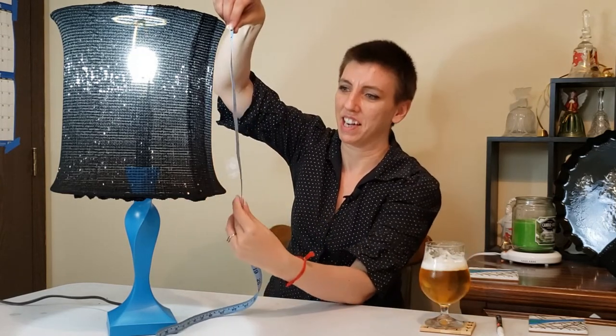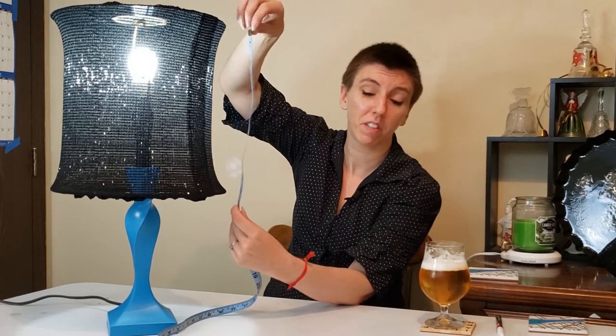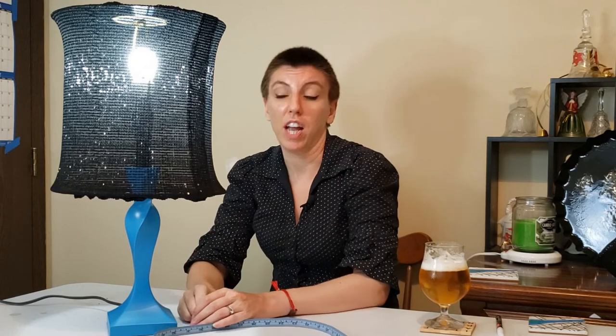So I did 16 inches height on the fabric, out of curiosity. It ended up at 12. Okay. So yeah, it's a 12 inch height. But again, whatever lamp you choose to start with, it's gonna change the length that you want your shade to be anyway.